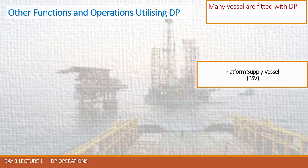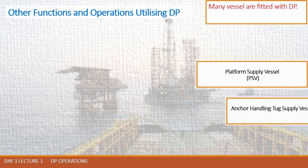Anchor handling tug supply vessels, AHTS. The AHTS combines a number of functions in a single hull. This includes handling the anchors and mooring chains for drilling rigs, towing of rigs and platforms together with subsequent positioning on site, and platform supply duties.